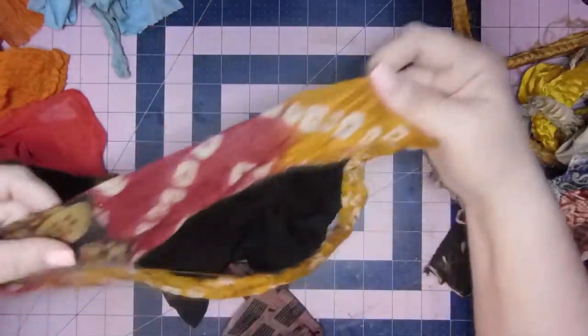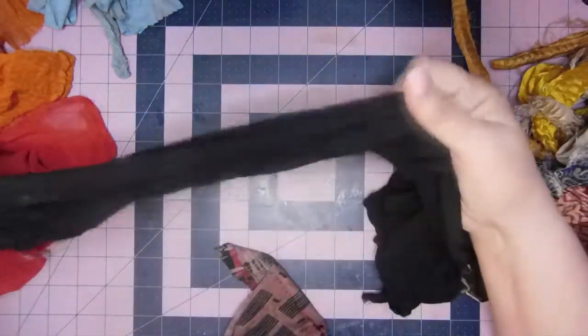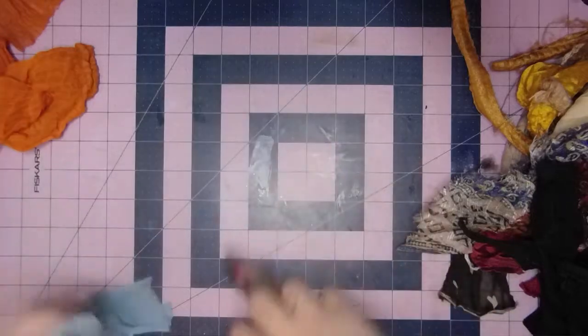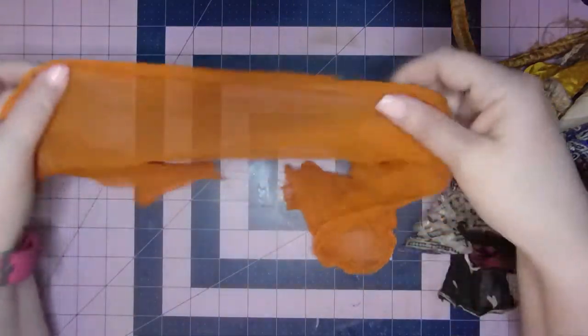Here's another piece of this with the peacocks. There's some more black. This is just cotton. And a piece of red. That's a nice piece of scarf material. And then another grungy, dirty, icky. That's what I call it. I don't. Somebody else might see it differently.